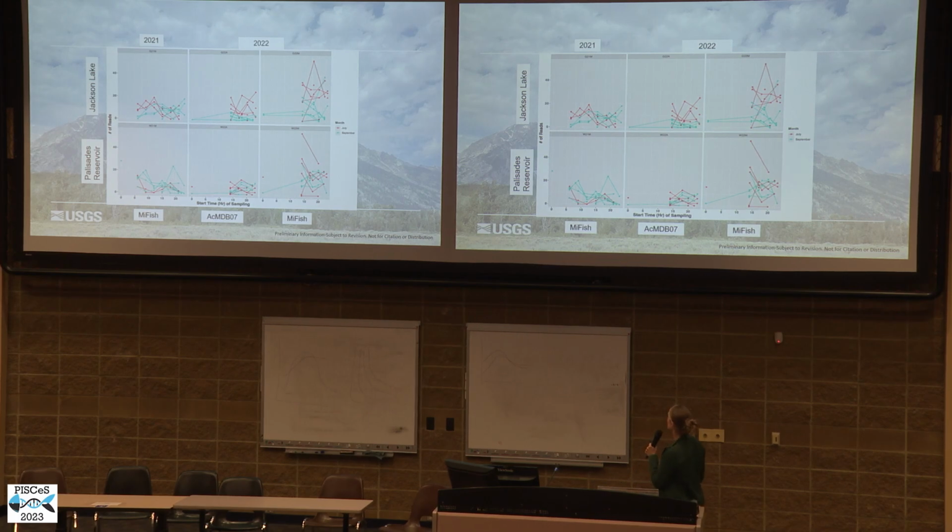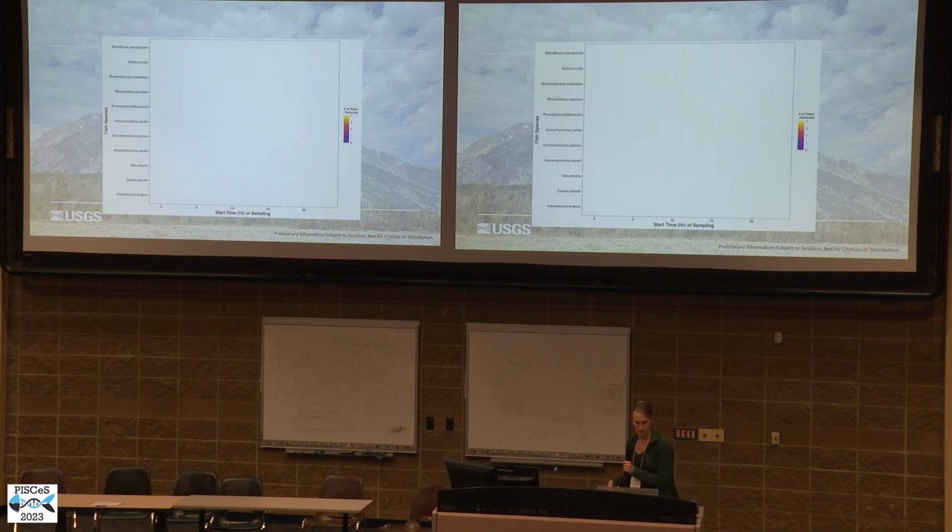And basically what we see is that it is highly variable. So even between months, so these different colors are the different months, you see there's a lot of variation in the number of reads that are detected throughout a single day. So each line represents 1 single day, and each point is a sampling point.